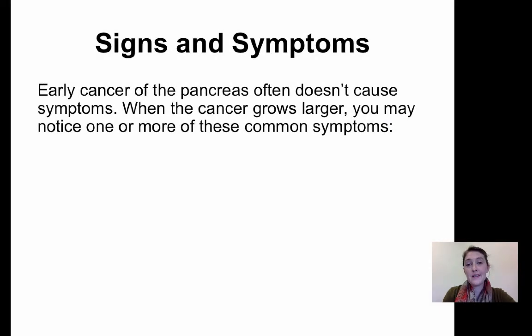So what are the signs and symptoms of pancreatic cancer? So early cancer of the pancreas, soon after it has started to develop, it usually doesn't cause any noticeable symptoms. And this is what makes it very difficult to detect pancreatic cancer at its earliest stages when it's most treatable. When the cancer starts to grow beyond the pancreas or grows quite large, that's when individuals typically notice the more common symptoms of pancreatic cancer.